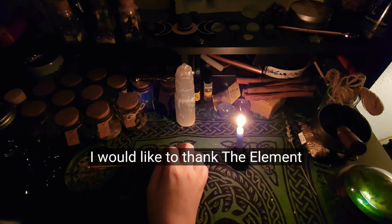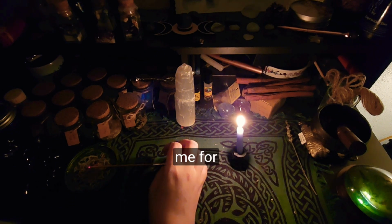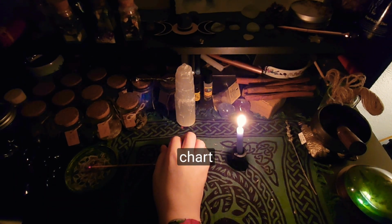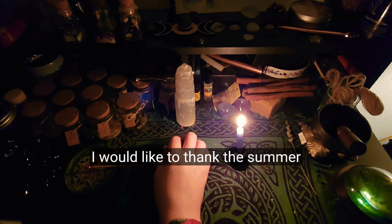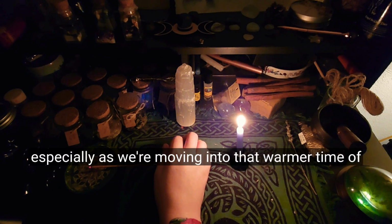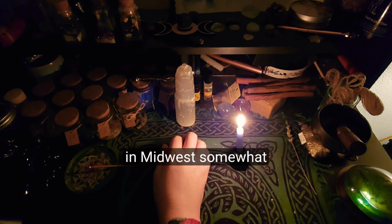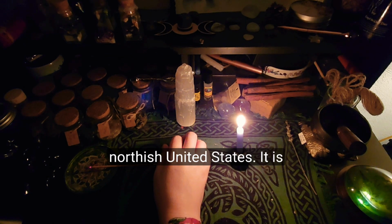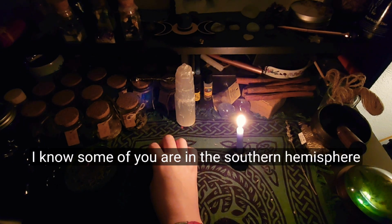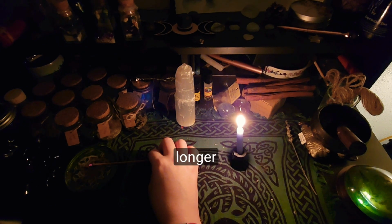I would like to thank the element air for working so closely with me, for being part of my 3 representing Gemini in my chart. I would like to thank the summer breezes that are so refreshing, especially as we're moving into that warmer time of year in the northern hemisphere here. Even living in the Midwest, somewhat north-ish United States, it is already getting very hot right now. I know some of you are in the southern hemisphere, moving toward autumn and winter. I hope the weather stays pleasant for you for a while longer.